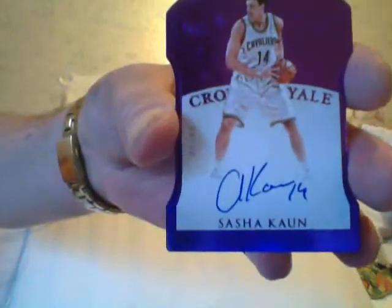And here's the Sasha Khan Crown Royale. All right? So, I got my Karl Anthony. I got one box. I'm happy already. I can go home. All right. And you know what? I may throw another booklet in one of the other packs. So out of the four packs that's left, two of them are going to have a booklet. That's on top of the 18 to 20 hits.